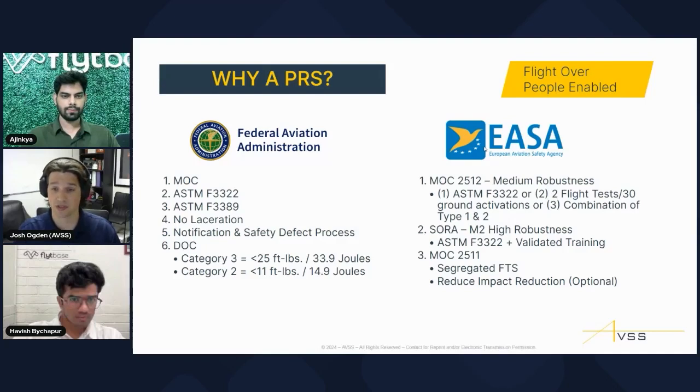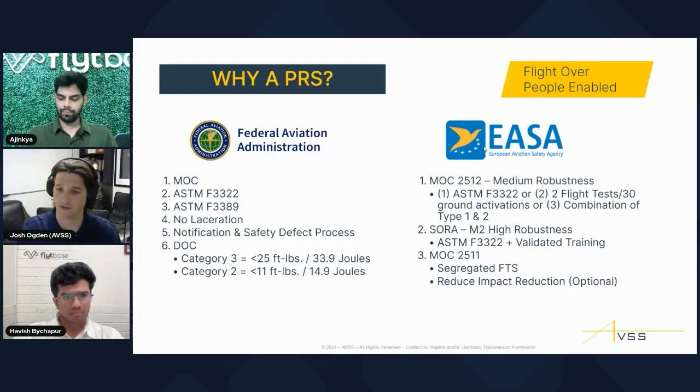And then finally, with SORA M2 high robustness, trying to go for those -2 points, you're going to have to have ASTM. Your medium robustness 2 flight tests aren't going to cut it. And then we're going to talk also about MOC 2511. This is the segregated FTS for enhanced containment, which has the optional reduced impact reduction system, which, again, when I talk about severity of injury, pre-kinetic energy, is another word for reduced impact. So that's, again, EASA's kind of language on a parachute or another method.